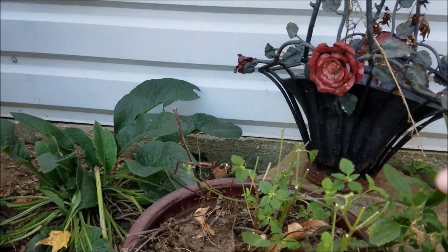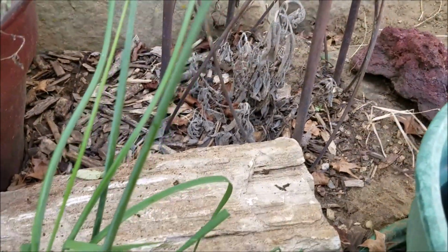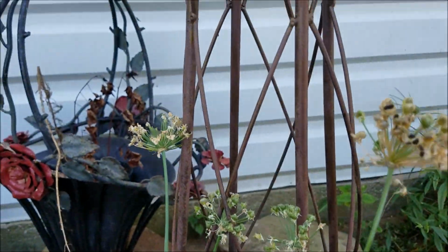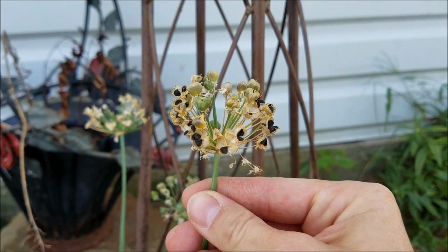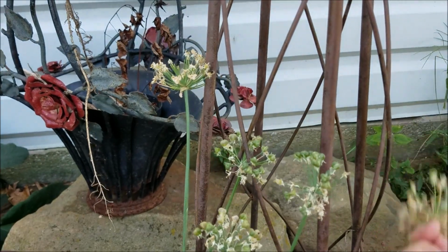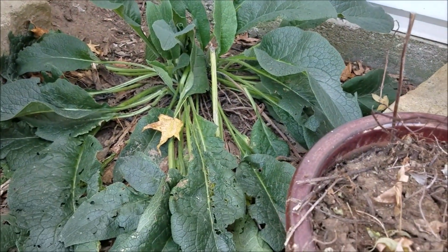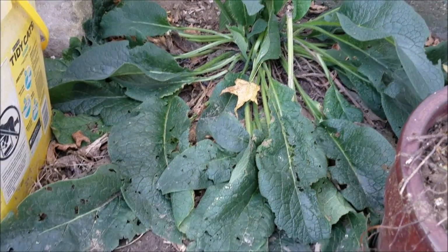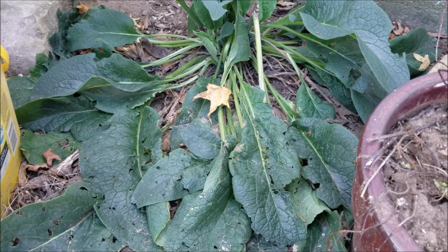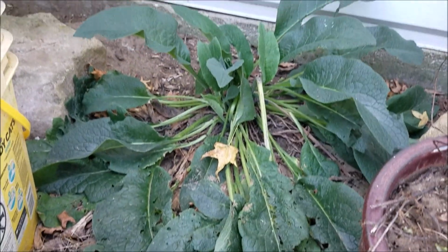We let it get too dry this year. And our sage died. But our garlic chives are doing okay, and they even went to seed. Let's just stick them over here. And our comfrey. We should cut or pull these side leaves and put them someplace where we want them to nourish another plant. Okay.